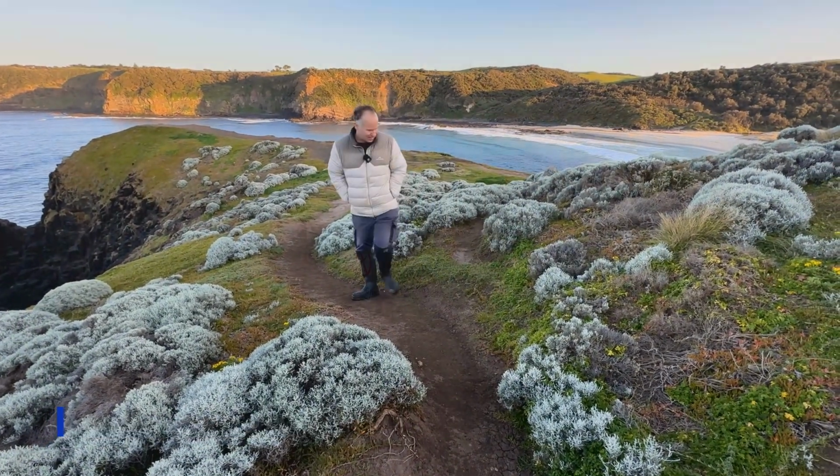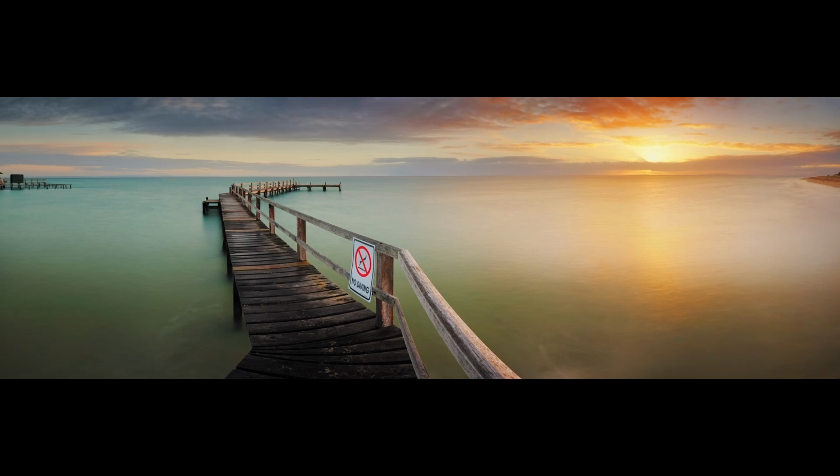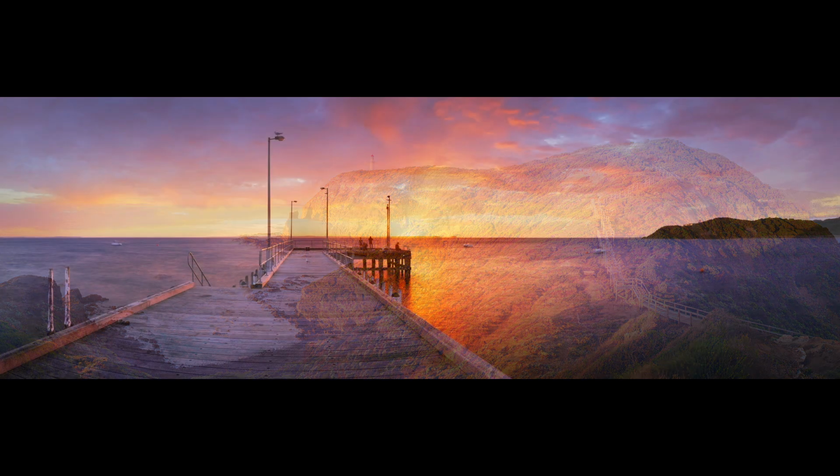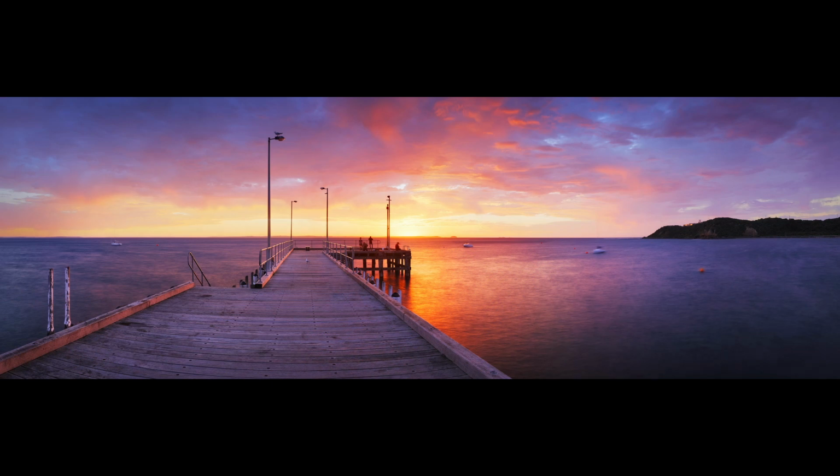Our first location was Mornington Peninsula. Being only a hop, skip and a jump from Melbourne, it's super popular. Here's a little overview of some of the photographic opportunities.